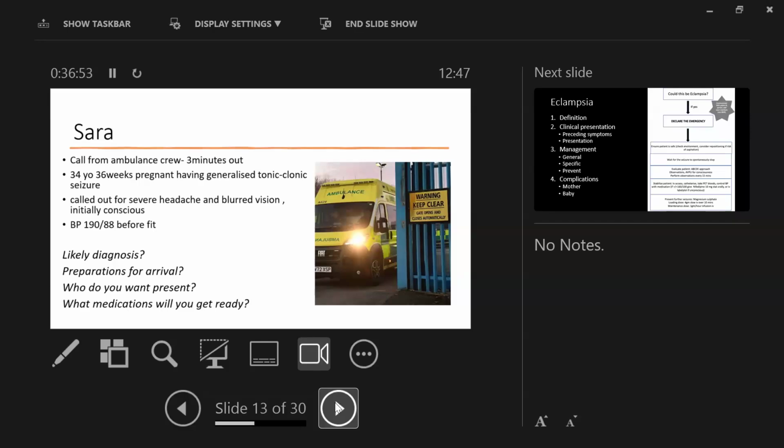One might consider as well, for any person having a seizure, forget about the pregnancy. If we're thinking about the ABC, what might be the issues in particular for someone who's having a seizure in relation to A, B, and C? Does anyone want to pop a hand up or show me some love and shout out an answer?